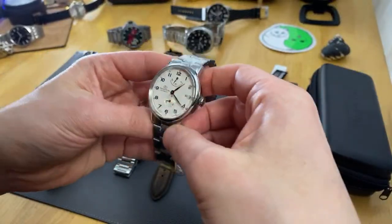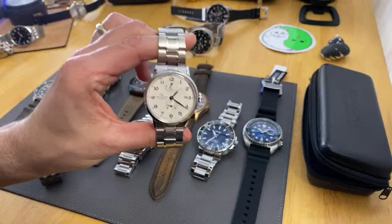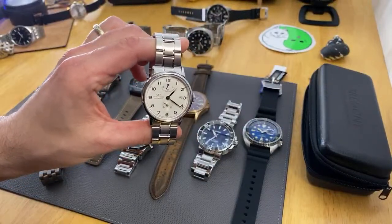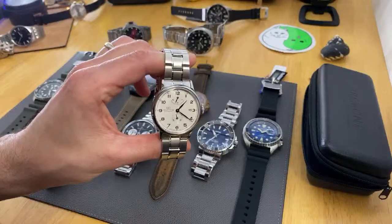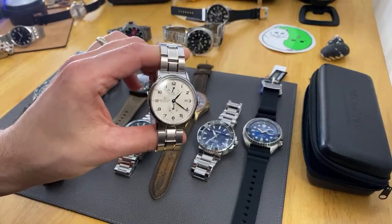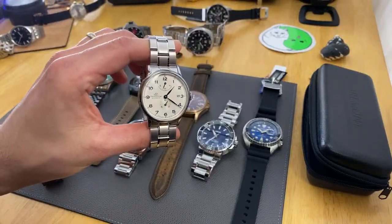So this is the Orient Star, and I think what's funny about this watch is the name. The name of this watch is the Classic Heritage Gothic. Classic Heritage Gothic. That's amusingly redundant. I don't like it. What does that mean when something is the Classic Heritage Gothic?